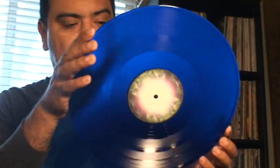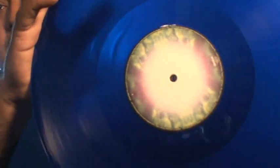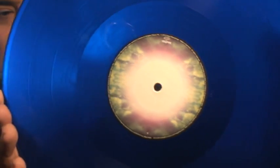Sounds fantastic. And it is on blue vinyl, as you can see here, with these really nice custom labels. I don't even know which end that goes up. And here's the back side of it.